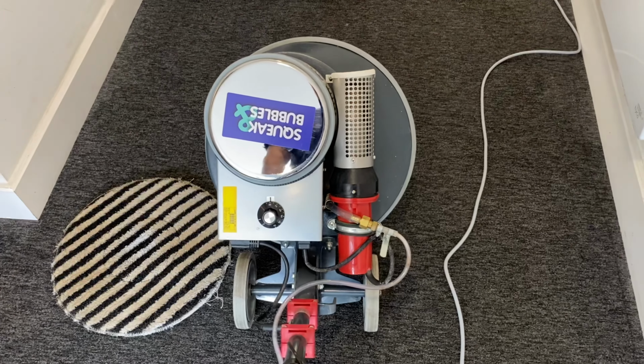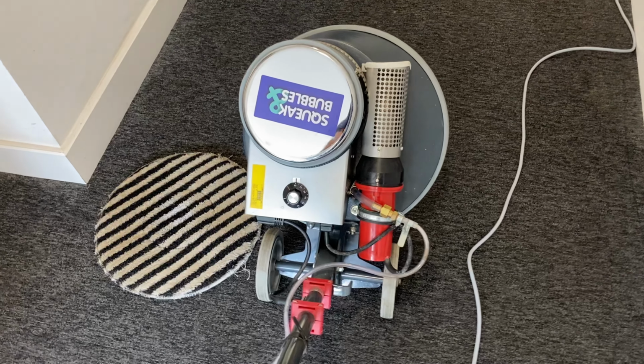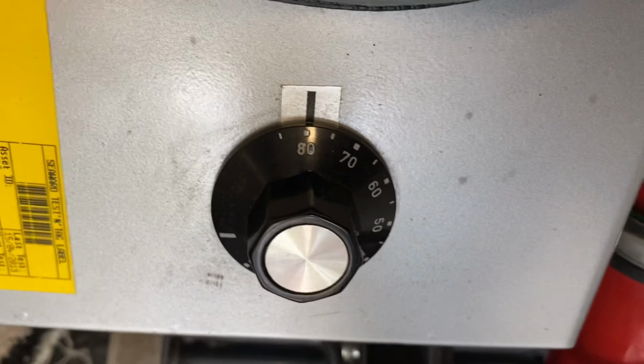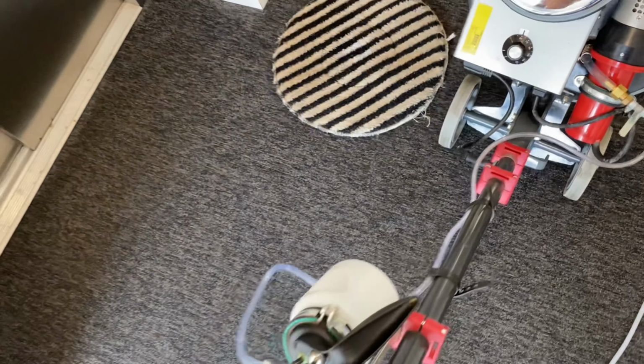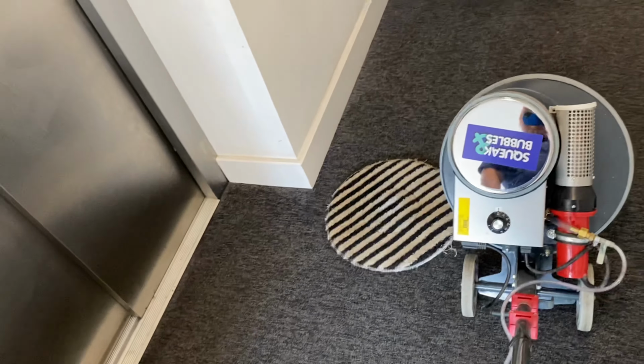So all that area there, the stains were quite bad, and it's taken the stains straight out. The machine we're using is a heated, superheated VLM machine. It will heat up there. We've got it set at 80, but it will go up to 90, and it's extremely hot. So it's cleaning these carpets and practically drying them at the same time.